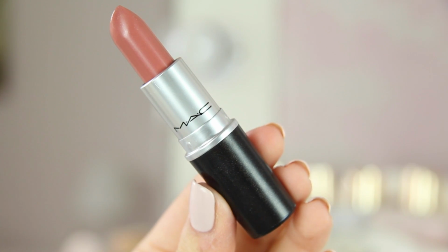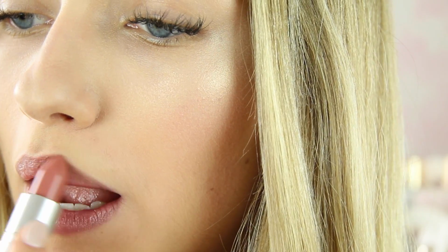pinkish nude, except this is a luster finish, which means it's got that sheer to medium buildable coverage. It's slightly glossier. It's really, really nice. I find if a lipstick has a bit of gloss, it makes your lips look fuller and healthier, so I really like luster lipsticks. I don't think they're the most popular, but I really like them. And this is kind of like a Your Lips But Better colour. It really doesn't have that much effect, but it just really enhances your natural lip.